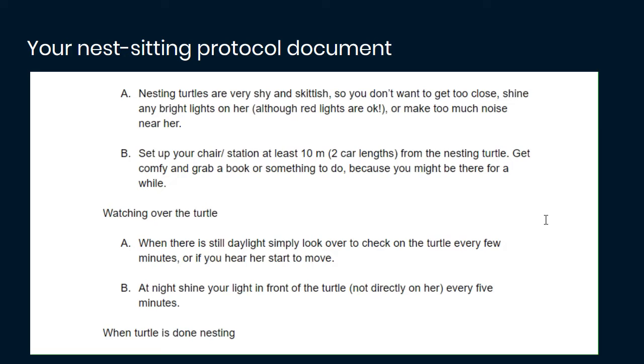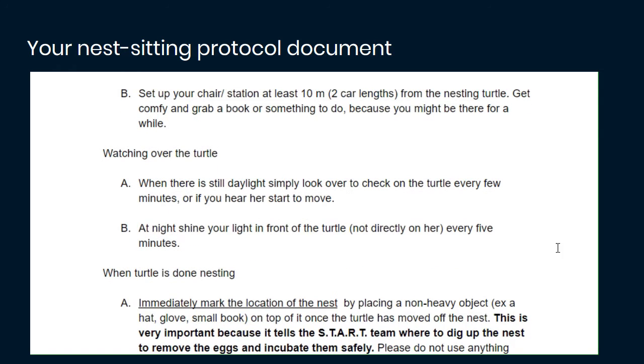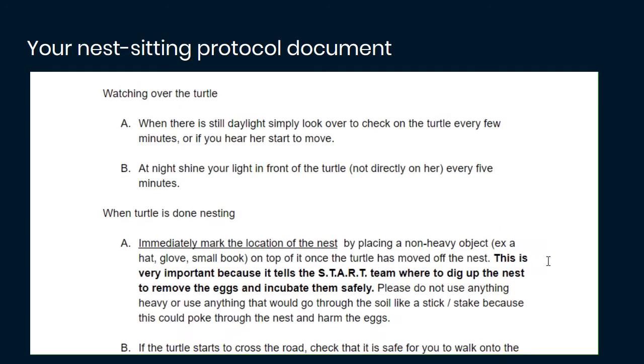In the nighttime, that might mean if it's dark enough, shining a light. If you're going to have to shine a light to check on her, shine the light in front of her or behind her, not directly on her, so you don't startle her. Or even better, use a red light, which she can't see, and then you can shine it directly on her.